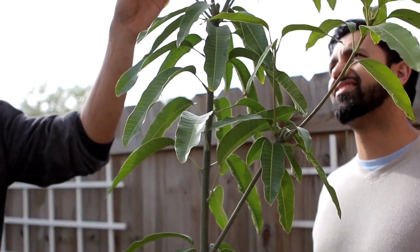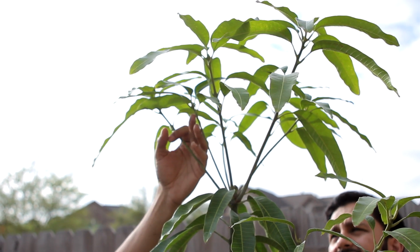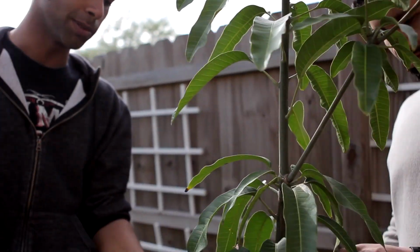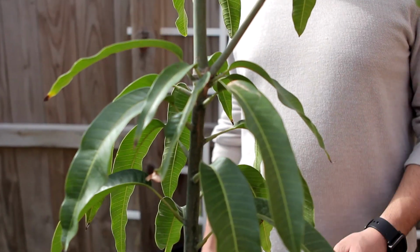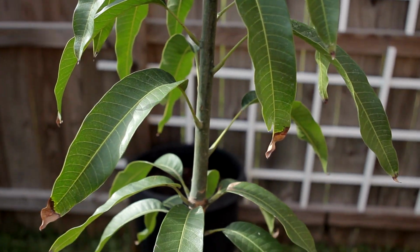And unlike the other mango, it's not fruiting right now. But the other mango is kept inside of a greenhouse, and so maybe that might have something to do with why that is fruiting and flowering, and this one is not. This has been outside since last year, so it's probably just going to start acclimating to the warm temperatures here in Houston. Cool. All right.